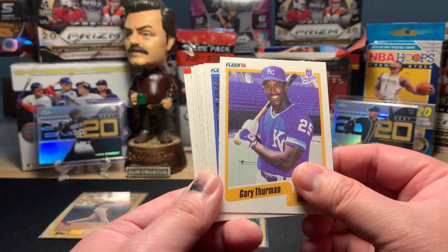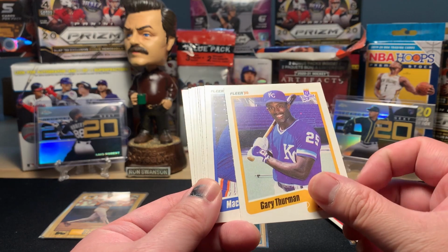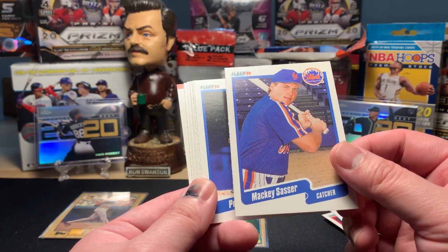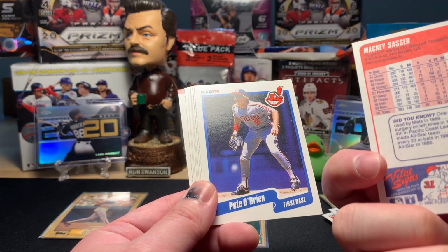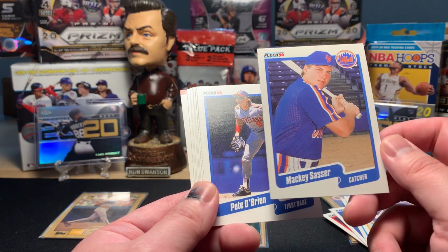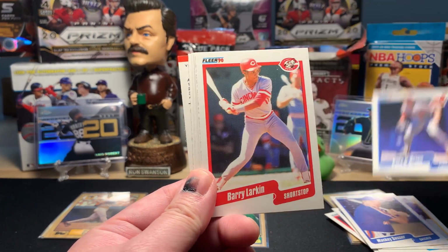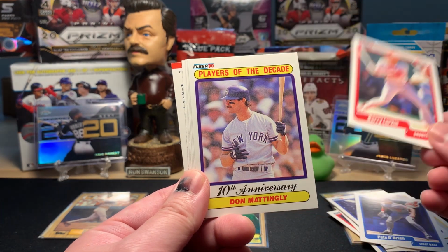It's crazy because the sides of these Flairs are kind of rough. Gary Thurman, Mickey Sasser for the Mets. I do like that the backs of these are white as opposed to cereal box brown like the Topps were, but again, not a super valuable set. Pete O'Brien for the Indians. Barry Larkin for the Reds.